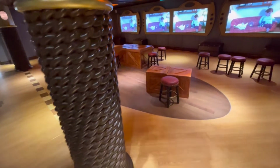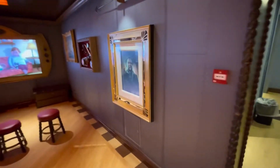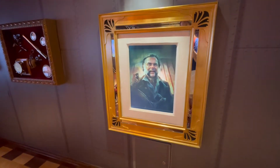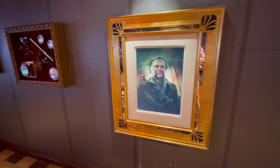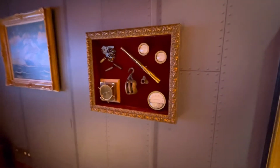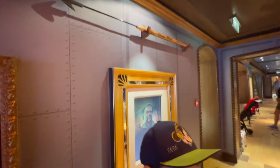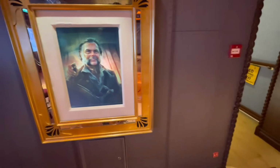Welcome on board! I love all the nautical details in this area. Like, look at this stuff. It definitely talks. That's hilarious. Didn't see that coming. But there's like all these details. There's gonna be a story with that dude. Hello.